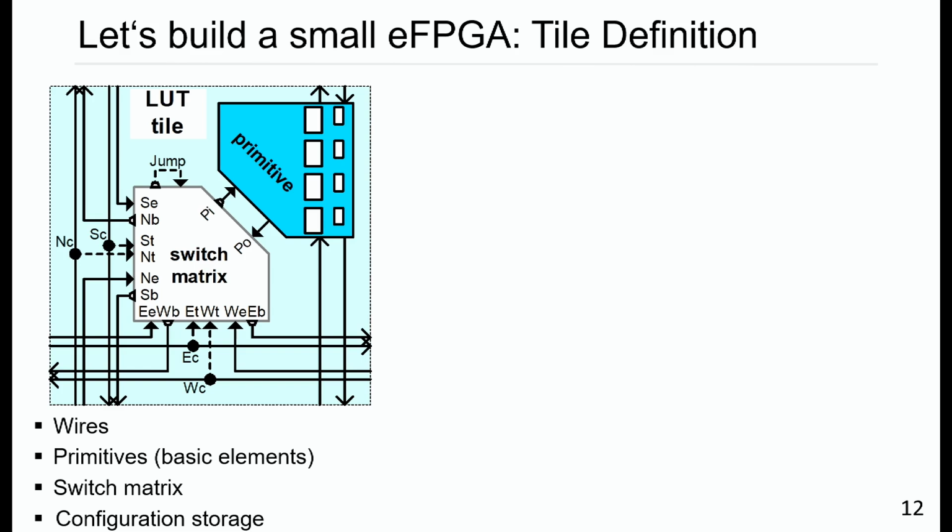I was talking about a tile. A tile is a basic concept in Fabulous. It always provides a central switch matrix in it, with wires to all north, east, south, west borders. And we have something like jump wires. This is something useful for describing hierarchies or whatever. Then we have what we just call primitives or sometimes basic elements. This would be your lookup table, could be a slice, could be a multiplier. That's basically the stuff that does the actual functionality.